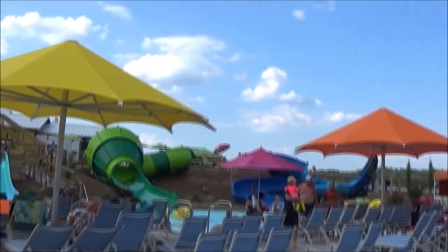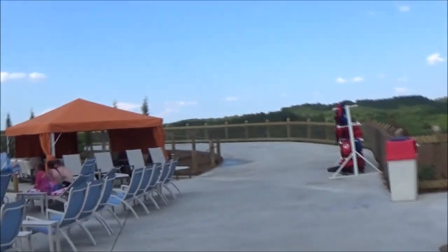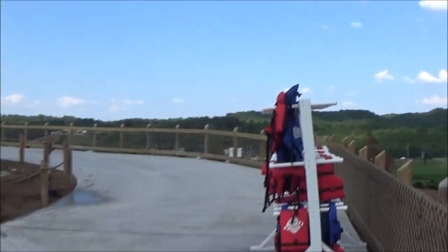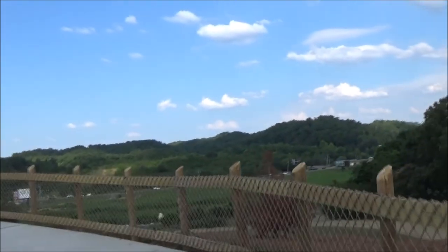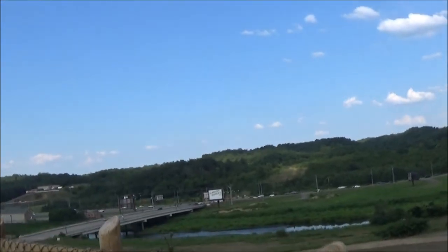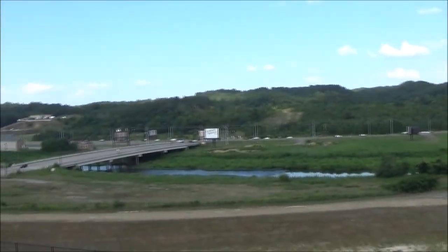And I think I have pretty much taken you around Soaky Mountain Waterpark. I think you have seen it all. See the mountains in the distance. Water park in the mountains. This is a new water park that just opened end of June 2020.